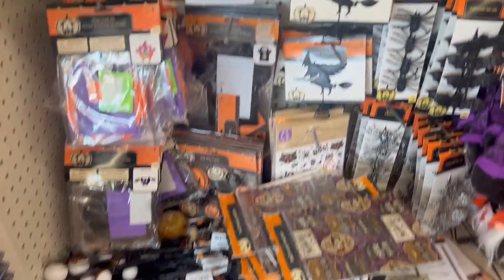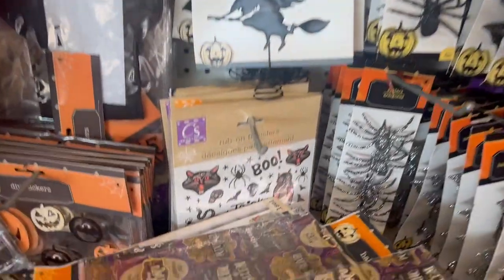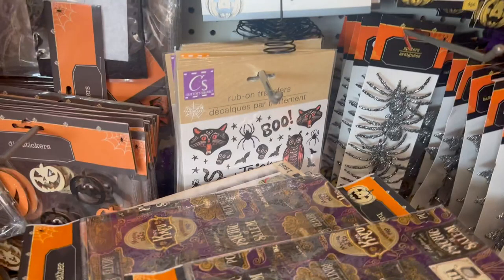They had this Halloween leather stuff that I don't know what you're supposed to do with it, maybe like scrapbooking. I don't know what else you would do with it because it's squares like this, and I don't know if anybody knows what the Halloween leather is for at Dollar Tree. Let me know, because there's a pattern that I don't know if I got a great shot of, but it's spooky labels, which would be cool to do something with. I just don't know what you would do with it.